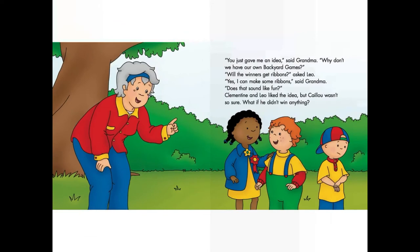"You just gave me an idea," said Grandma. "Why don't we have our own backyard games?" "Will the winners get ribbons?" asked Leo. "Yes, I can make some ribbons," said Grandma. "Does that sound like fun?" Clementine and Leo liked the idea, but Caillou wasn't so sure. What if he didn't win anything?